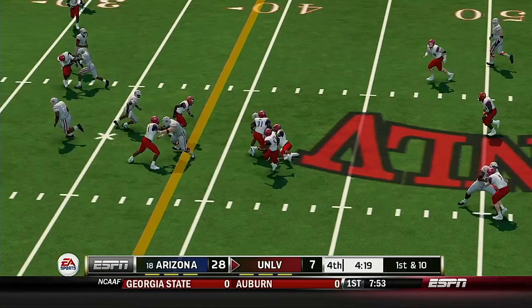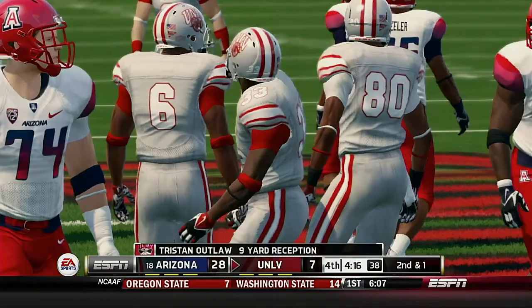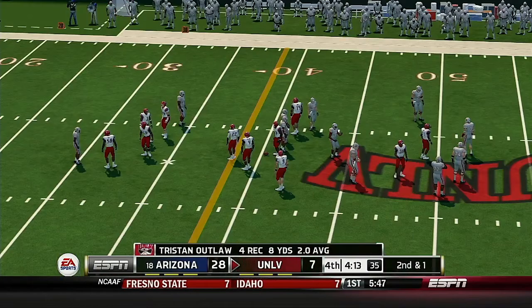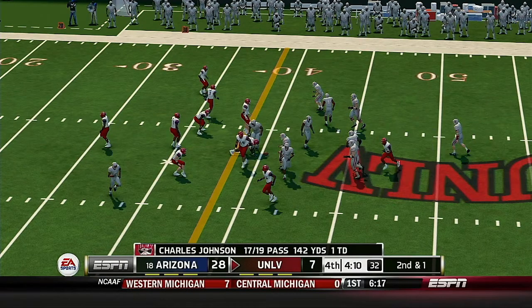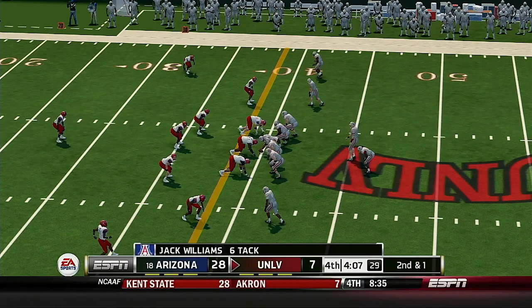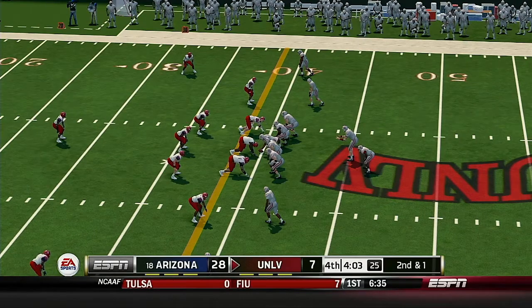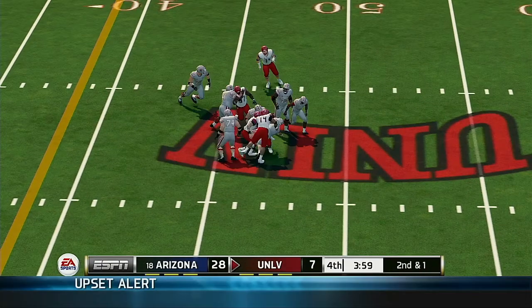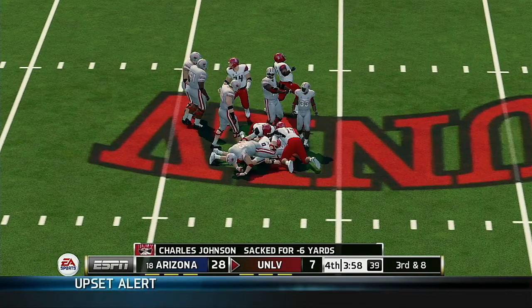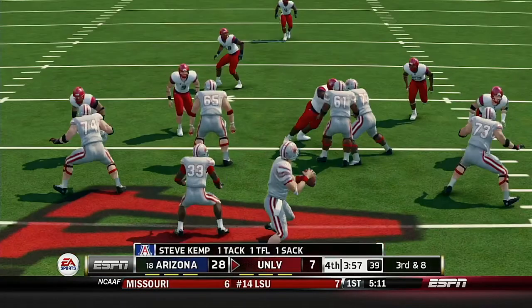Middle, got his back, and down he goes, right around the 40. Williams makes the tackle at the 40-yard line. That brings up second and one. And he tackles him hard at the 47. That's a loss of 7 yards. That'll bring up third and eight.